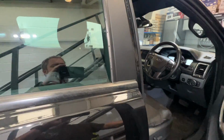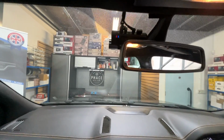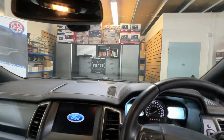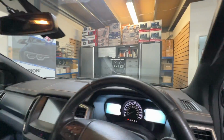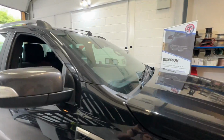And if we come to the front of the vehicle, there's the forward facing camera. Again, all wiring, nice, neat and discreet, hidden into the roof lining, all powered from the vehicle's electrics, so no plug into the cigarette lighter, no cables draped all across the dash. Looks very, very good.